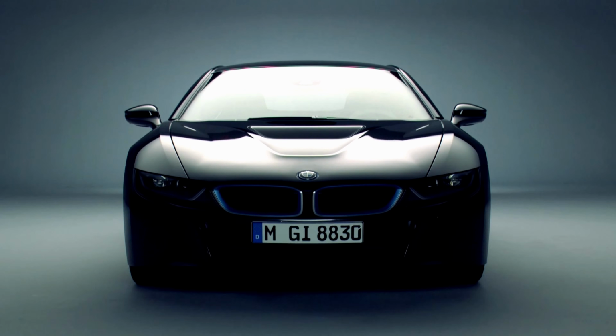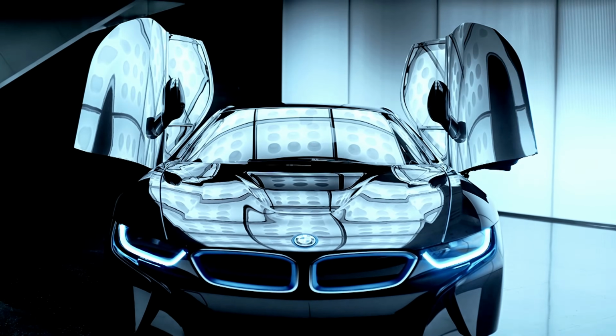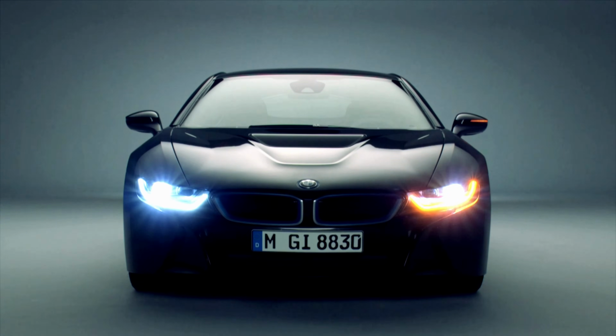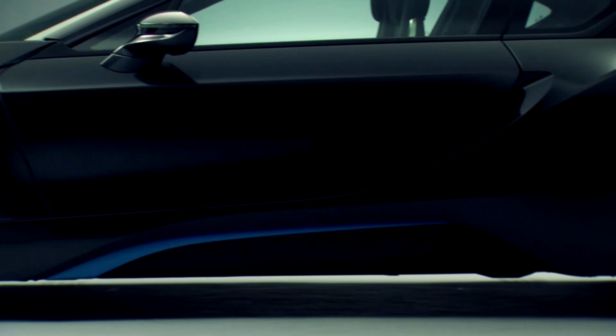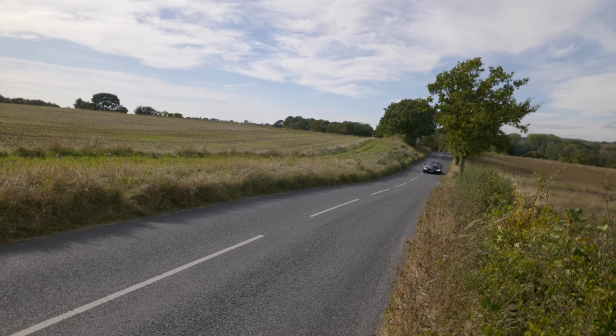Regardless, from the off, the i8 was always a car that I think somewhat confused people, because just to look at it, you would say this is every inch supercar. 10 years on, it's still a dramatic thing, and I think if any BMW of the modern age has the potential to become a genuine future classic, it's probably this one.